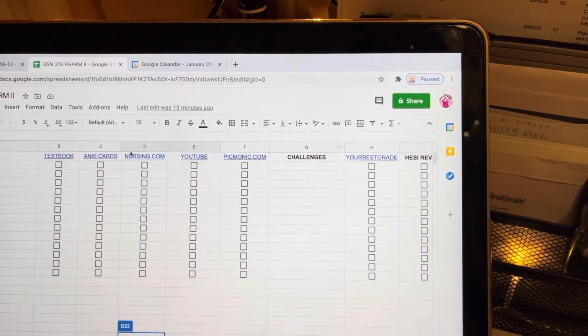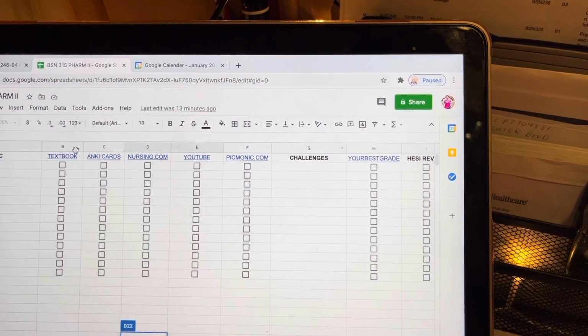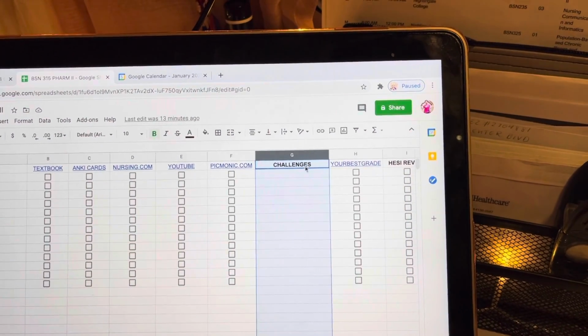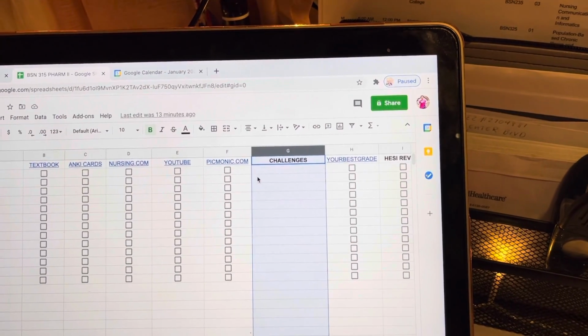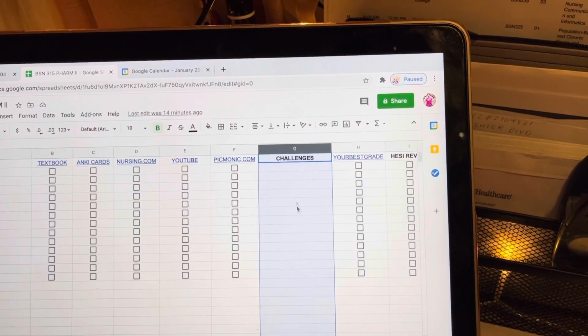And then I took out a lot of columns that I had last semester because I felt like they were not necessary. I just kept the ones that are completely necessary to me. And then I definitely have to write down my challenges because if I didn't learn something or if something didn't stick, I want to write it here so that I can review that later.